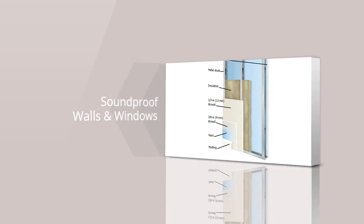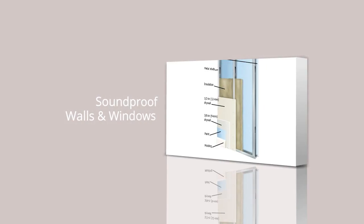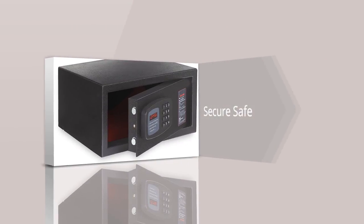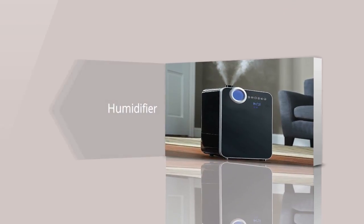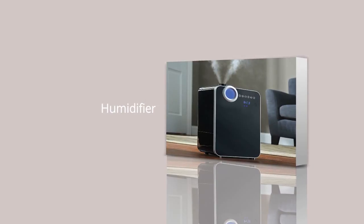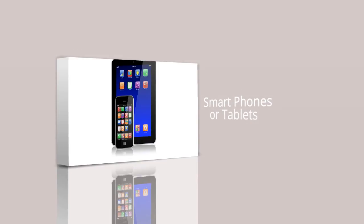Soundproof walls and windows. I'm not interested in hearing what my neighbor is watching on TV or the sound of the garbage truck outside. A secure safe with batteries that actually work and don't lose their juice on the first day, with my money and camera inside. A humidifier. Many hospitality property rooms are notoriously dry. A humidifier should be mandatory. Smartphones or tablets to call the front desk or concierge, and with a room service menu that doesn't take 20 clicks to navigate.